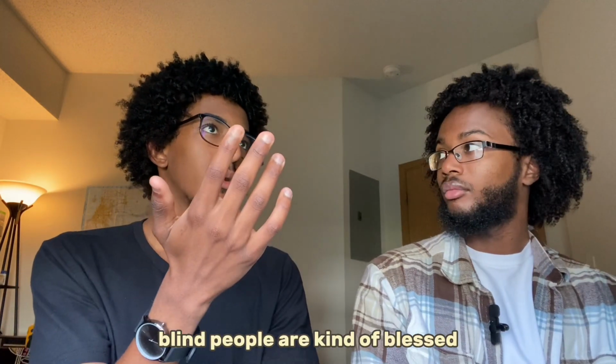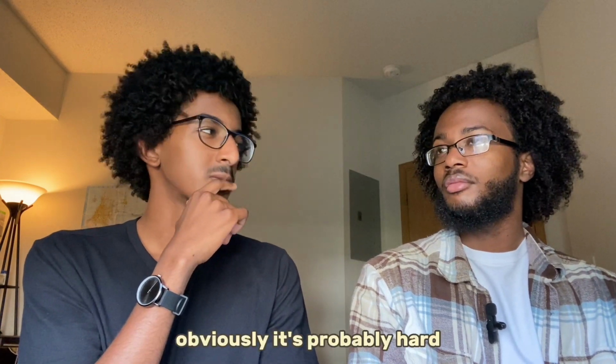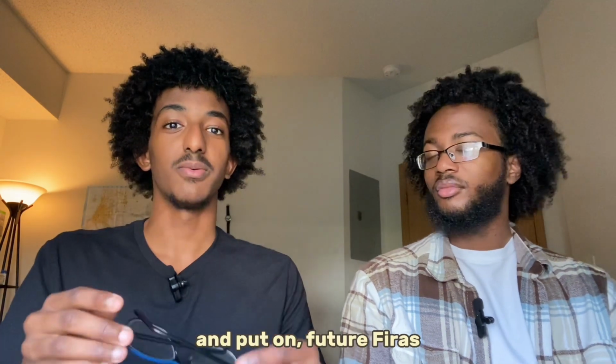Yeah. So, you know, now that we're talking about it right now, blind people are kind of blessed because they're not tested with things like this. Obviously, it's probably hard not seeing anything. But alhamdulillah for our vision. Alhamdulillah for the ability to take these glasses off and put on.